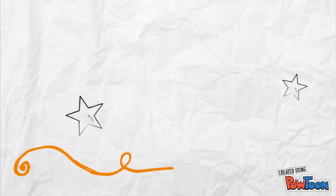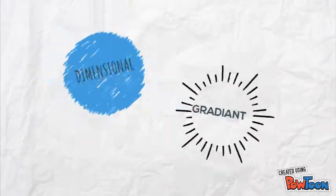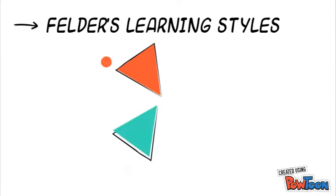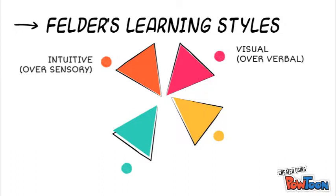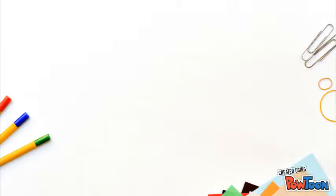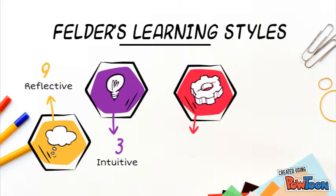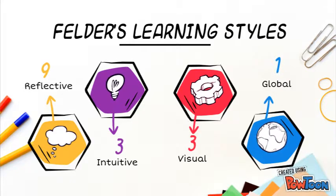The difference with this quiz is that Felder views the learning styles as dimensional and gradient. Instead of just 4 learning styles, this quiz has 4 categories of learning styles with 2 subcategories in each category. I scored that I was more intuitive than sensory, more visual than verbal, more reflective than active, and more global than sequential. With these results, however, I was more attuned to being one learning style over the rest. I scored a 9 in the reflective category, with only scores of 3 for both intuitive and visual, and only 1 for global. This means that although I have a learning style mode more aligned with being these 4 characteristics, the preference is not as strong.